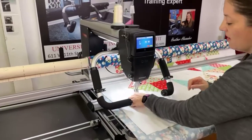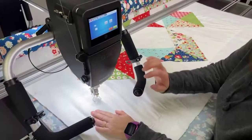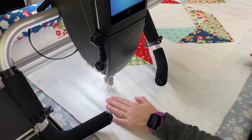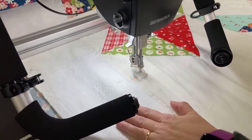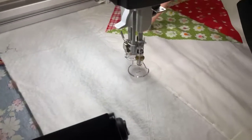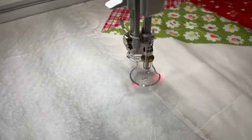So once it's at its starting point, I'm going to pull up my bobbin thread and then I'll press the green check and it will go. And whenever you start a new section, I always watch it at first to make sure that my alignment fits. This design has to fit right in this area right here. So as it goes, I'm going to watch and make sure that it all lines up in there as it stitches.